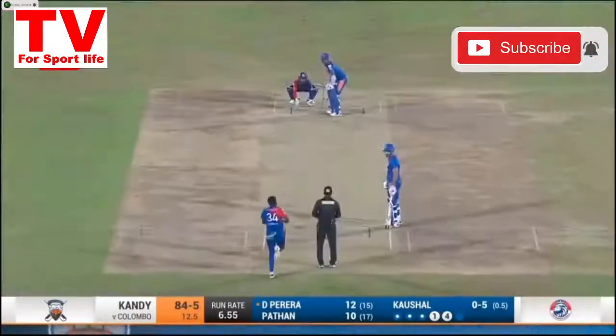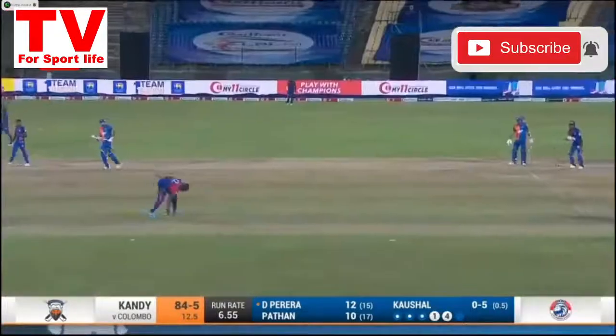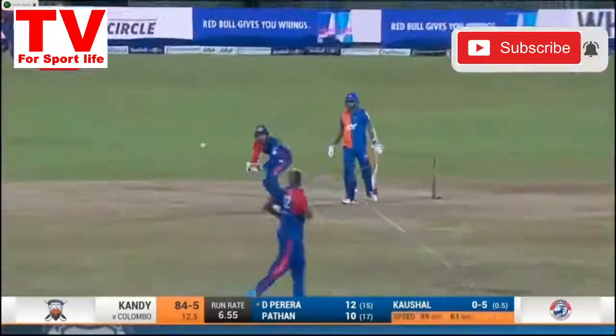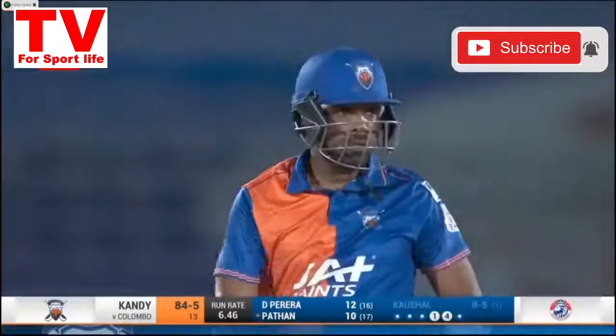Five off the over, last ball now. I guess that's okay at this stage. 5 from it. Overs ticking through though. 84 for 5.